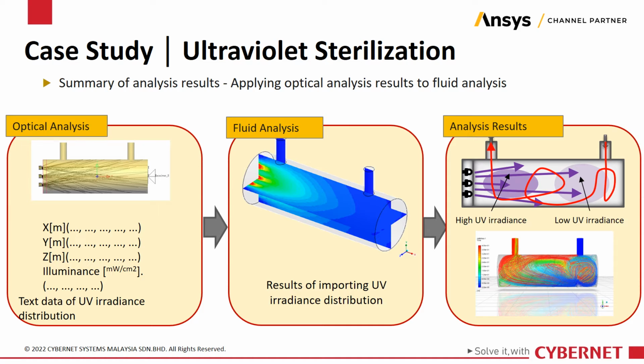This is a detailed overview of how the analysis is performed. First, an optical analysis is carried out and the UV radiance distribution is obtained as text data. The data is then imported into the fluid analysis as the UV radiance distribution. The result is that, for example, the red line is the fluid flow and the purple areas represent high and low UV irradiance.